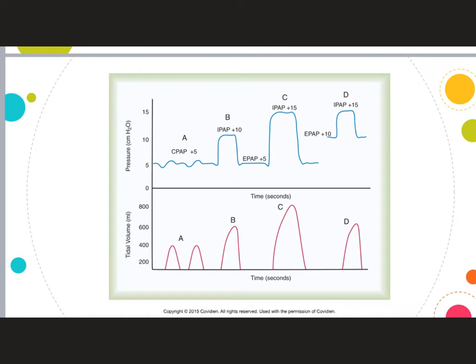So these are pictures of breaths. If we have a patient and let's say they're on CPAP, we do not set a respiratory rate for CPAP. So here you can see this would be a patient's breath. This is a CPAP of 5. So that will always be at a pressure of 5. And when I talk about a pressure, we don't have pressure in our lungs. So we're at baseline, or at 0, with normal breathing.